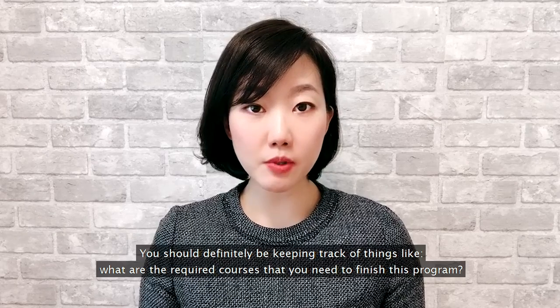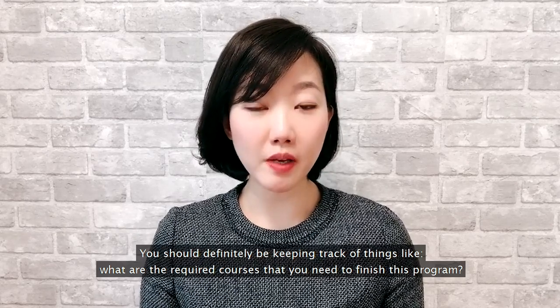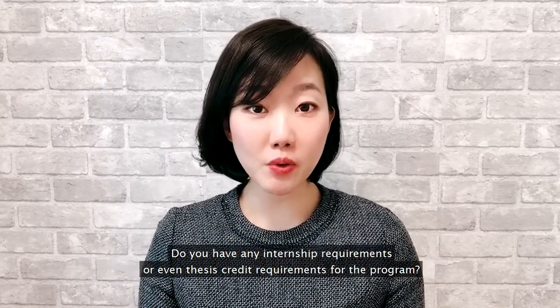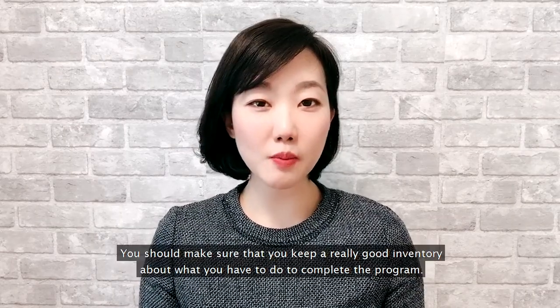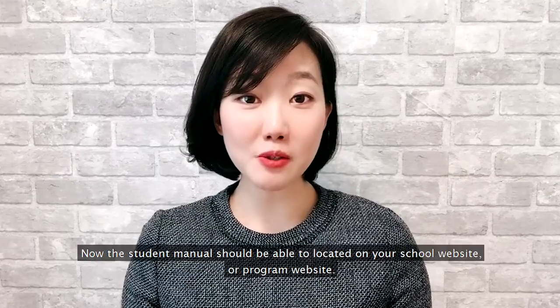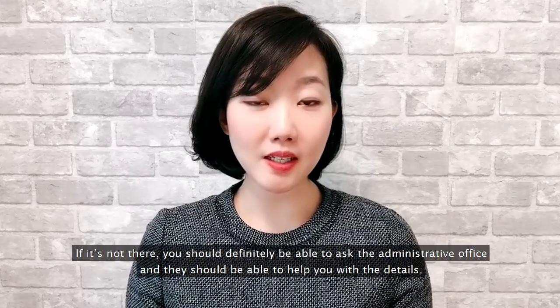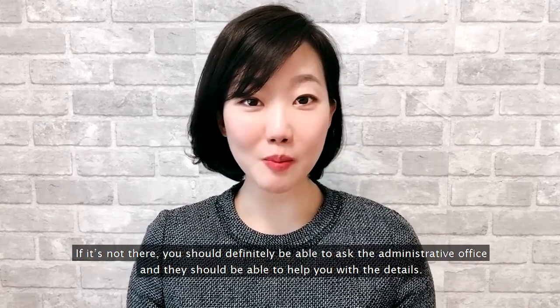You should definitely be keeping track of things like what are the required courses that you need to finish this program, what are the core requirements as well as functional requirements. Do you have any internship requirements or even thesis credit requirements for the program? You should make sure that you keep a really good inventory about what you have to do in order to complete the program. Now the student manual should be able to be located on your school website or your program website, or if it's not there, you should definitely be able to ask the administrative office and they should be able to help you with the details.